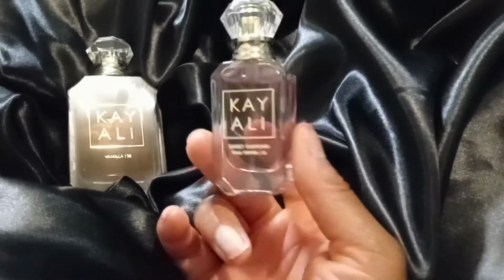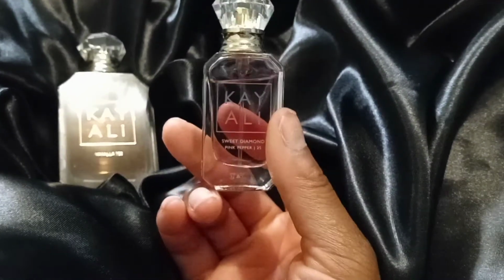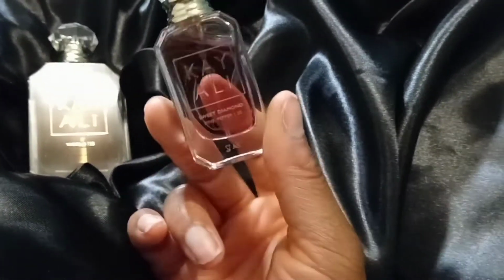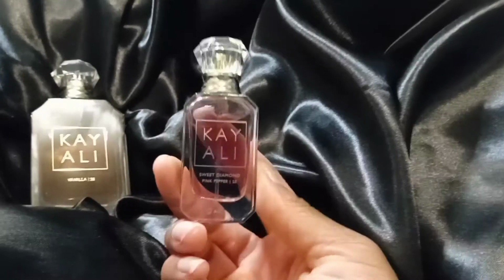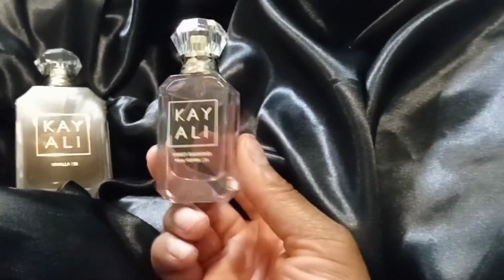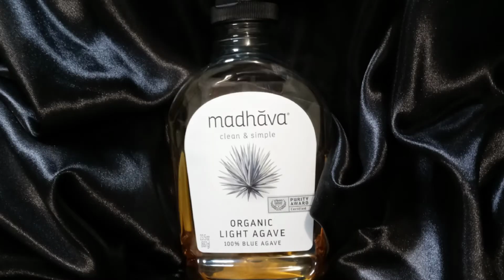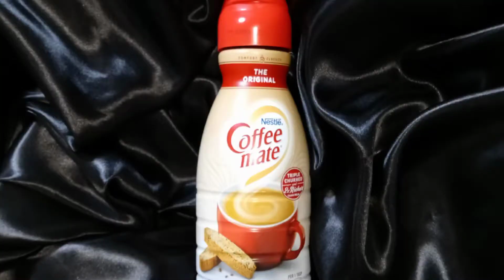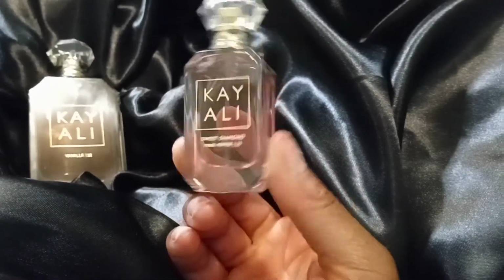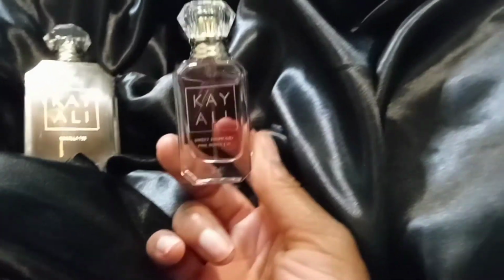But yeah, even though this does smell mature, this is less mature smelling than the M. Micallef one. So if you have smelled the M. Micallef one and you thought it was too mature, probably try this one out because they do give off the same vibe. So another thing I want to add about this, to keep going with the coffee kind of nuances of this one. This reminds me of when I use agave syrup and just the plain original non-dairy coffee mate creamer instead of white sugar. That is the same taste that this has smell, if that makes sense. I hope I worded that correctly in a way you can understand.